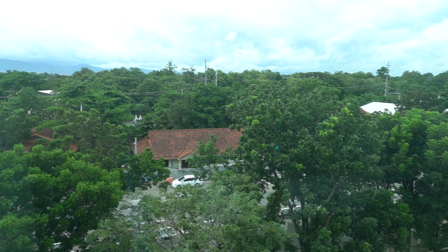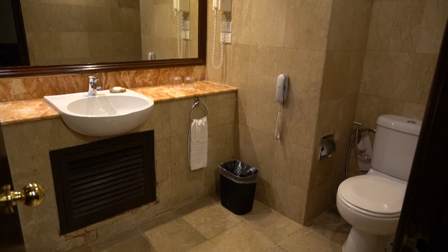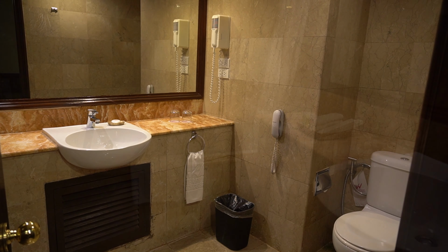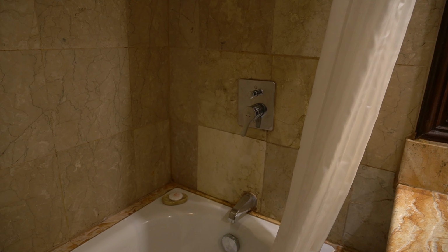The view I had this time was facing towards Cebu City. The other side faces towards the airport. The bathroom again was dated but adequate. So overall, I do think this is a fairly decent hotel.